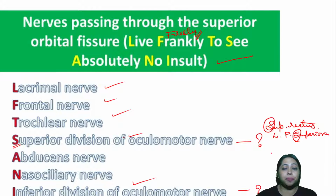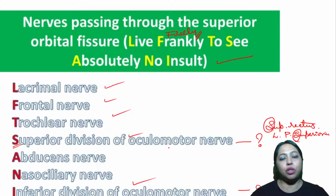Now, what is left for inferior? You have the other recti. You have inferior rectus. Then you have medial rectus. And what else is supplied by O? We have one more. Anybody? Anyone who knows what is the last O that is left? Inferior oblique. Okay, these are the muscles that are supplied by the inferior division of the oculomotor. So SO4 is not supplied, LR6 is not supplied. So the rest all we have covered with the superior division of oculomotor and inferior division of oculomotor.